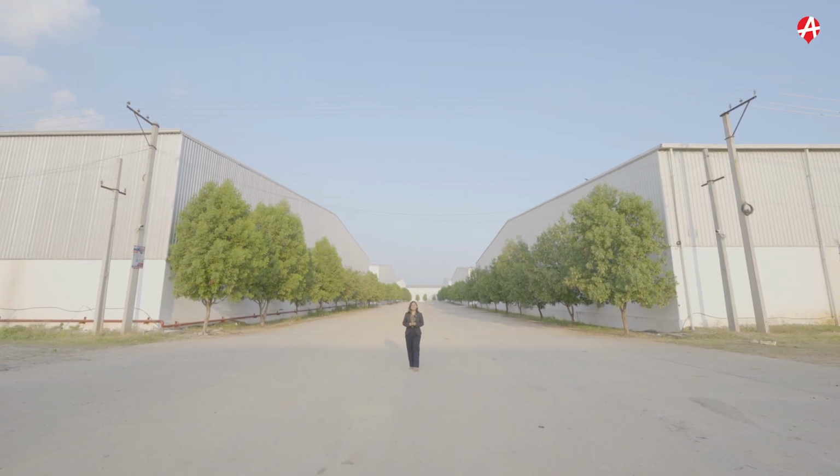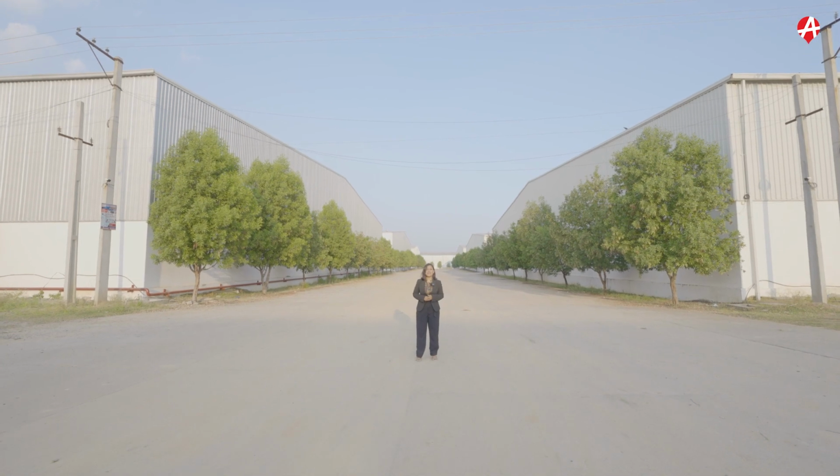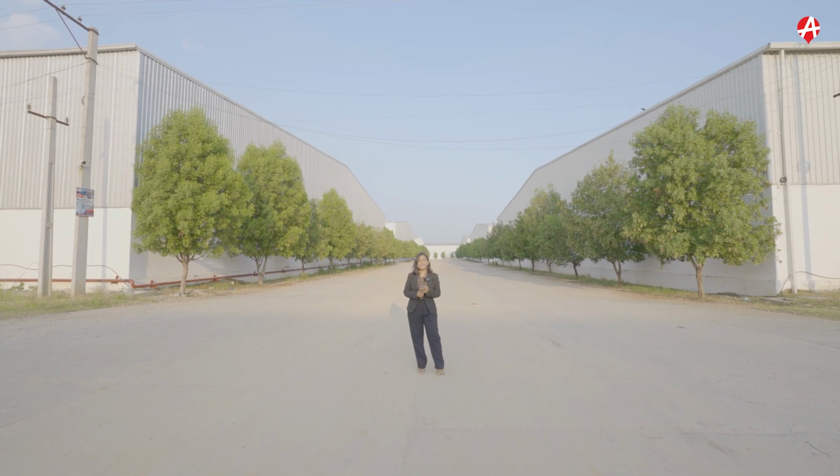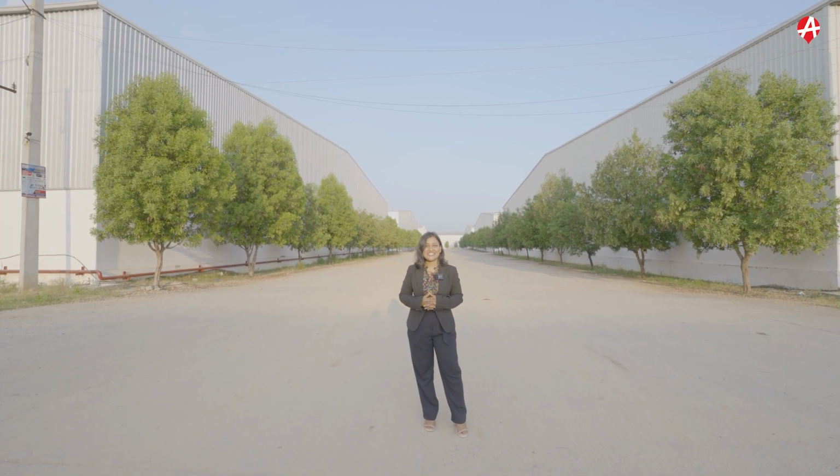In conclusion, with real estate infrastructure booming in Hyderabad, if you're looking out for a space that promises growth, efficiency and smart location, then warehouse in Medchal Cluster is where your search ends.